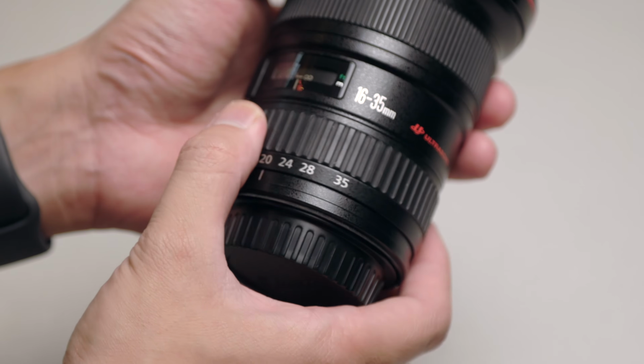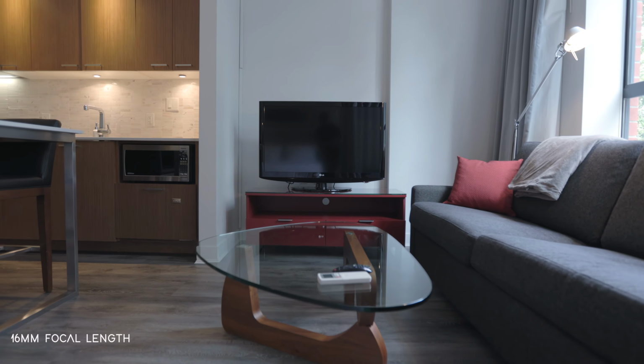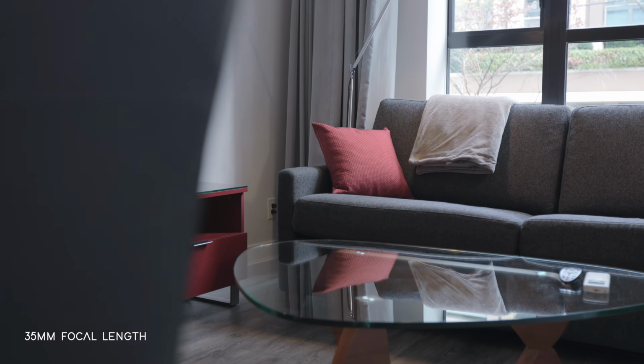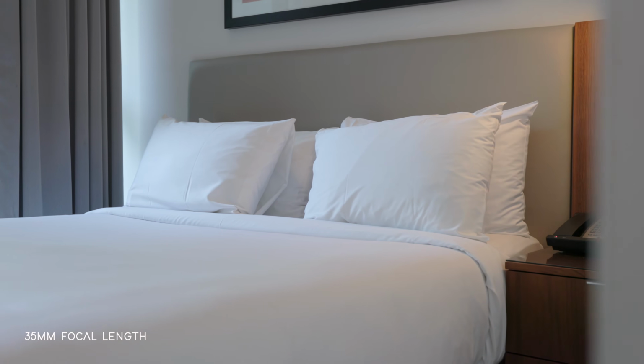I personally use the Canon 16 to 35 millimeter f2.8 lens. I find the 16 millimeter focal length to be just wide enough that I'm not getting any type of distortion. And the ability for me to zoom in up to 35 millimeters for capturing details is another reason why this has become my go-to lens when filming my projects.